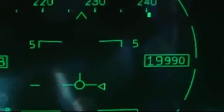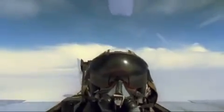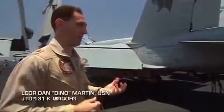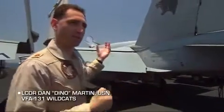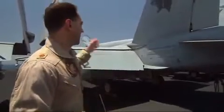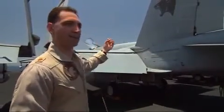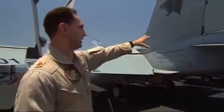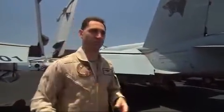The F-18 is a fly-by-wire aircraft. In other words, as a pilot in the cockpit, you are merely a voting member of the flight control system. Two flight control computers analyze digital inputs from the cockpit, from stick and rudder inputs, and then transfer that information to hydraulic actuators back here in the flight control surfaces to give you what you want.